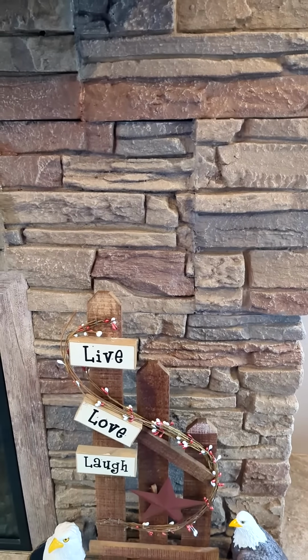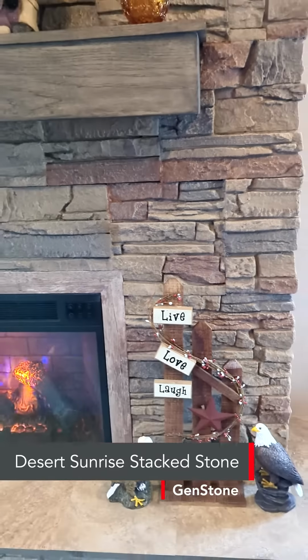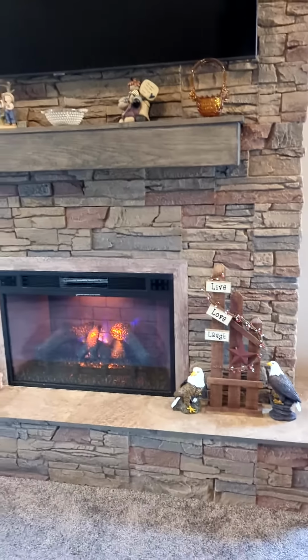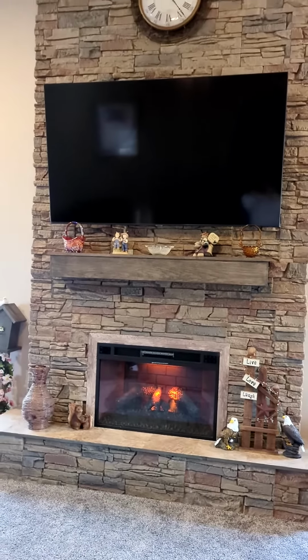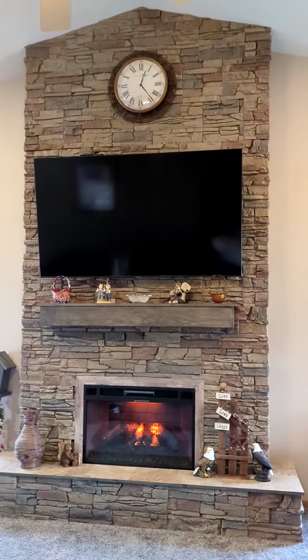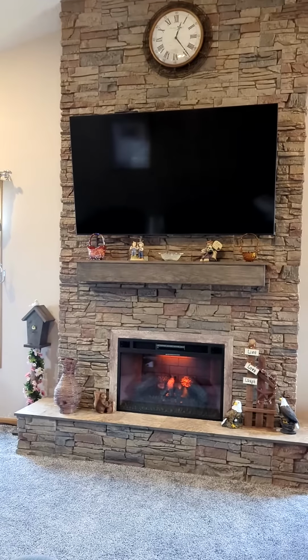We kept seeing a product on Facebook called GenStone. We knew we wanted to build a fireplace, so I researched the company, got a hold of the company, and spoke to a sales rep by the name of Ellie. We corresponded by phone and by email, and gave her the dimensions of the fireplace we wanted to build.